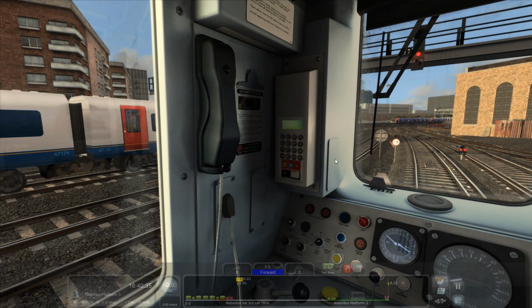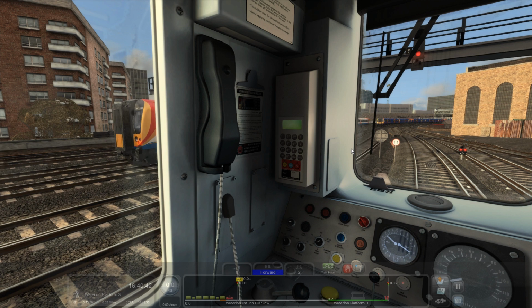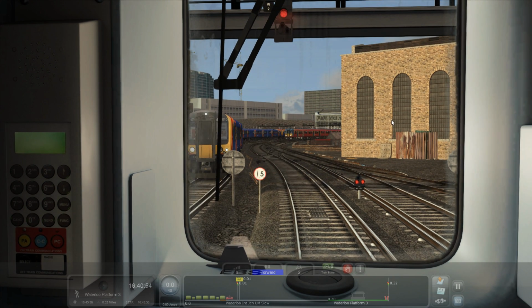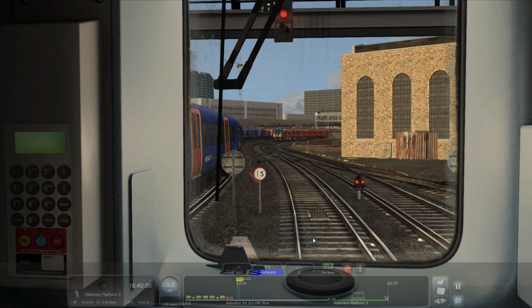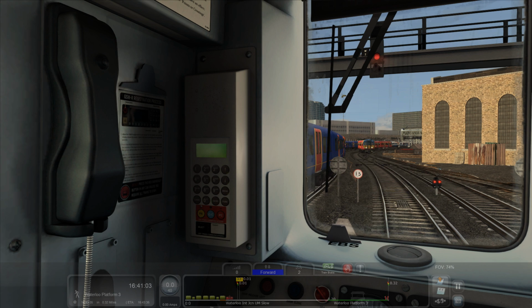Those Eurostar platforms look really, really good. I don't know if in real life they're still operating because I think they opened them for a certain amount of time and then they closed them back up to keep upgrading them because they haven't fully upgraded them or something like that. I'm not too sure. Yeah, but this is the busiest London terminus, and you can really tell it is busy. This train's coming in all the time, this train's going out all the time. With 20-odd platforms, of course you're gonna have that kind of activity.